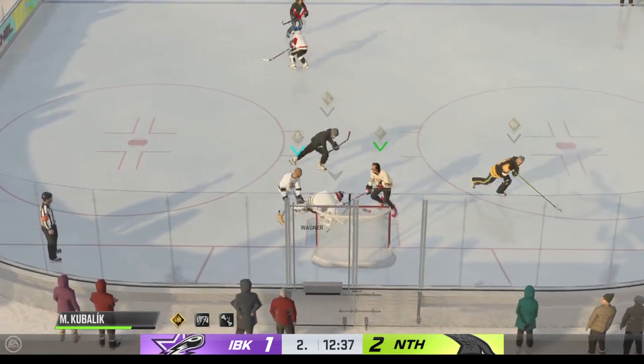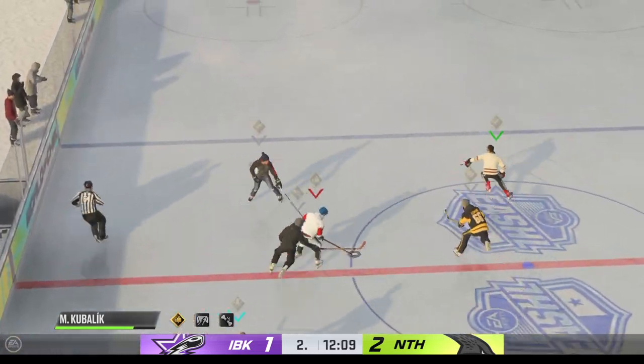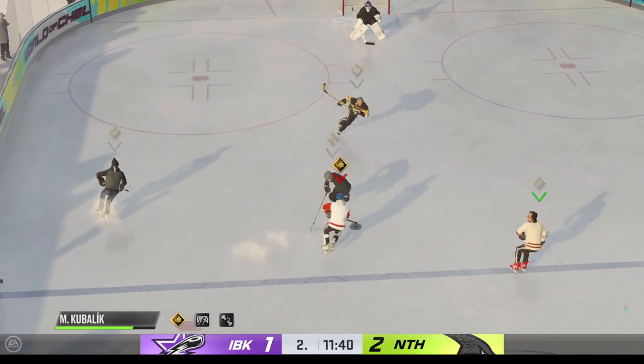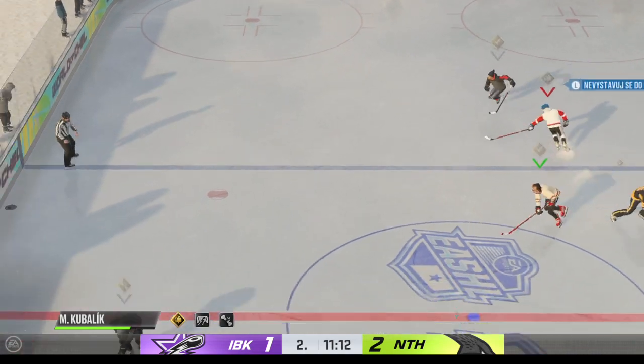Here he is, shot right in front. Made the stop on that play. Smothered that in close chance. And he regains control of the puck. And that's poked away. The Nighthawks will play it in their own end.